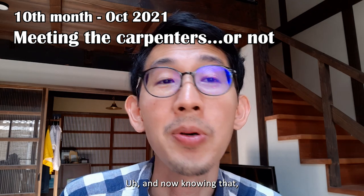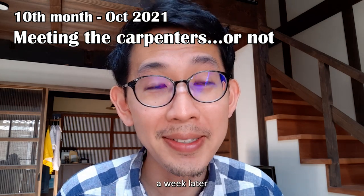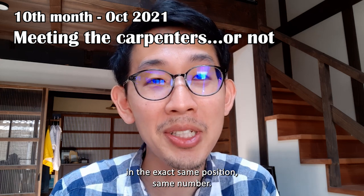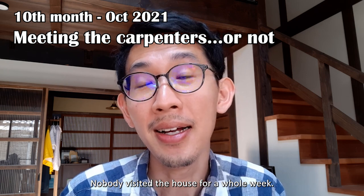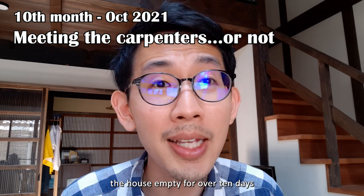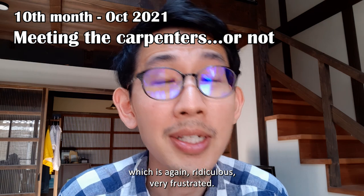And now knowing how naive I was thinking that they would come back in a day or two, I visited the house a week later, and my coffee was sitting there untouched in the exact same position, same number. Nobody visited the house for a whole week. So I asked the contractor again. Apparently they have to leave the house empty for over 10 days, and they didn't even bother telling me and getting my approval or something, which is again ridiculous.